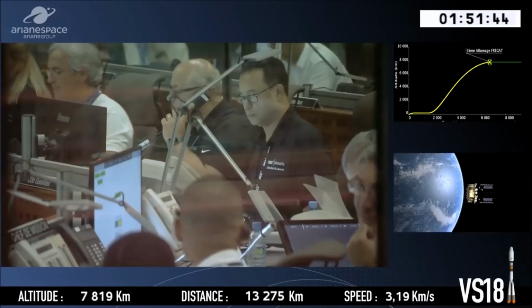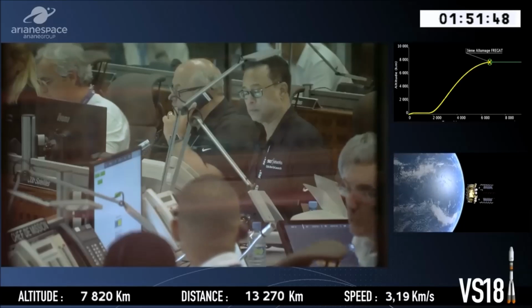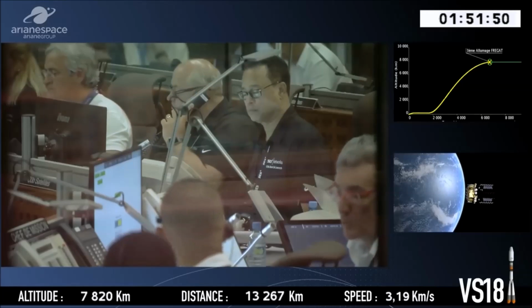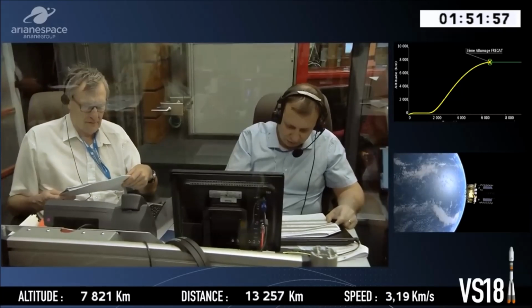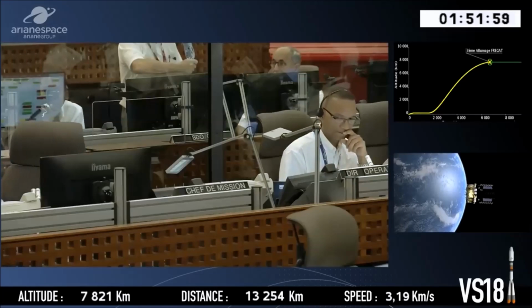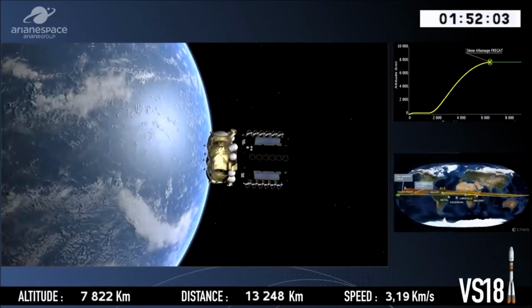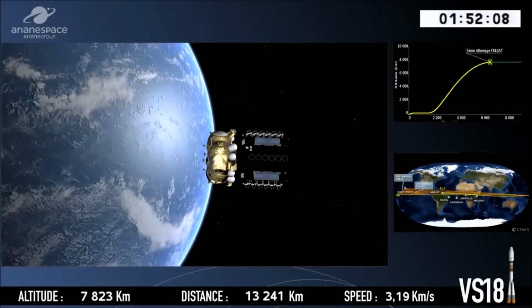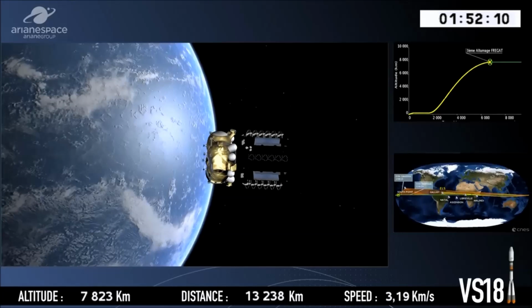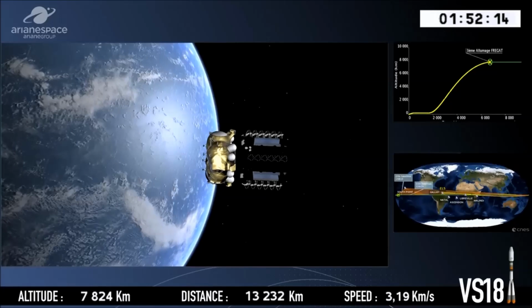The job of the Fregat upper stage is to deliver the satellites to their injection orbit, where they will release the satellites into space. It needs to put them into a very specific position for their journey, a specific orientation. And to do that, it needs to start accelerating again, and that's why we'll need the engine back on for the final push.